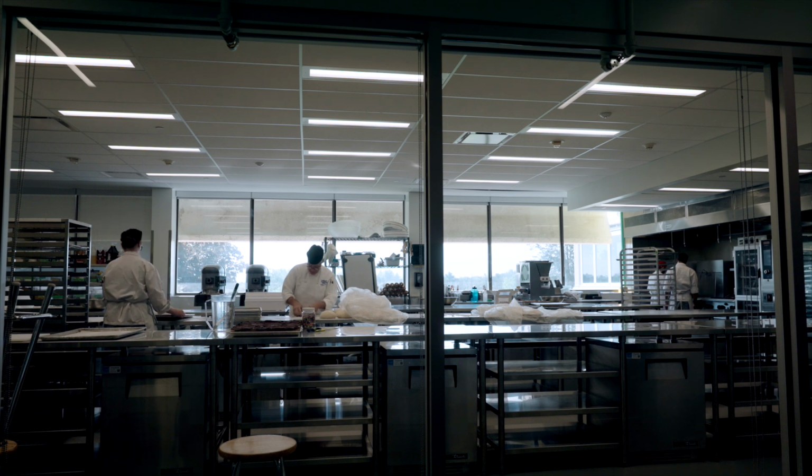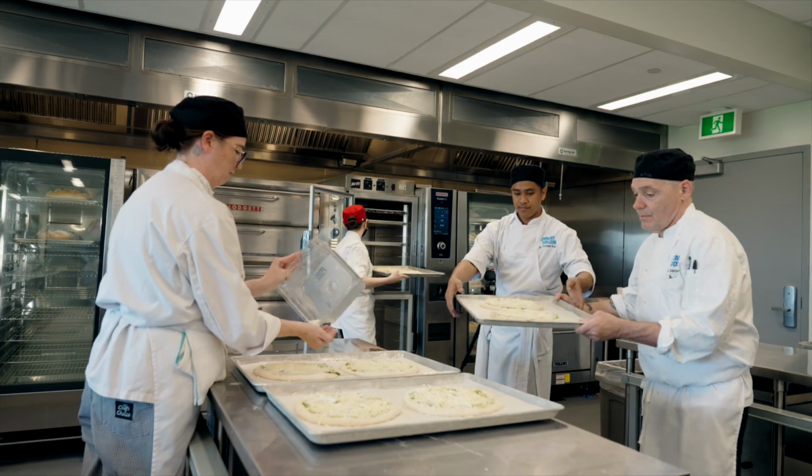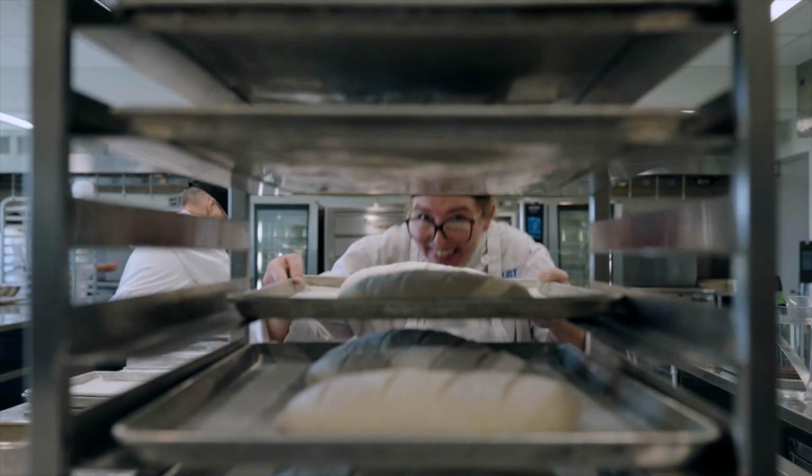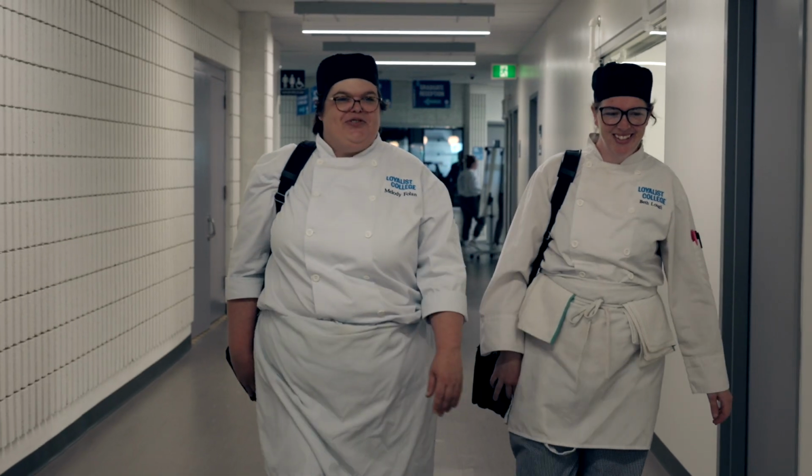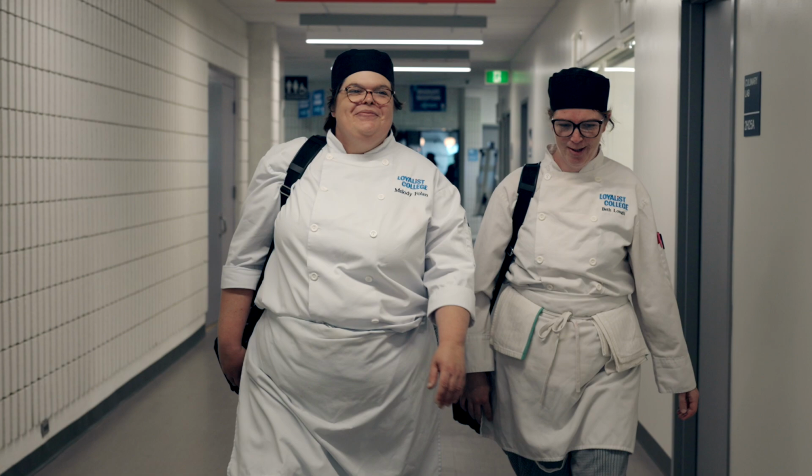Kitchens here at Loyalist are state-of-the-art and on par with all of the other colleges in the province as well. I find the equipment here to be amazing. This isn't typically something you're going to just see anywhere. It was a draw. With all this technology, I could create anything.